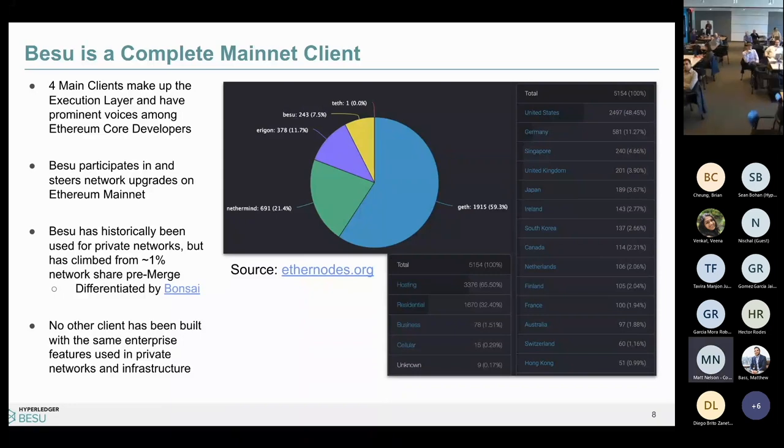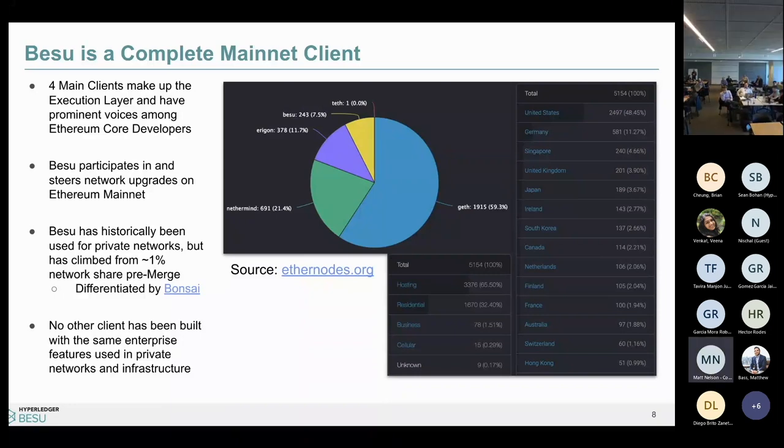And I'll talk a lot about core development later, but we are one of those four clients, and that gives this group of people a voice to influence Ethereum mainnet in a number of ways. We participate in and steer network upgrades on Ethereum mainnet. We've historically been used for private networks, but we went from around 1% network share to around 8 to 10%, and that's all because of the Bonsai storage format.